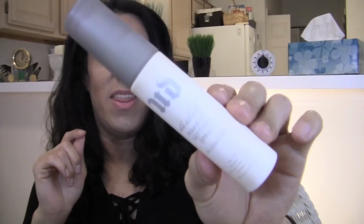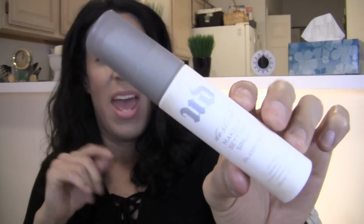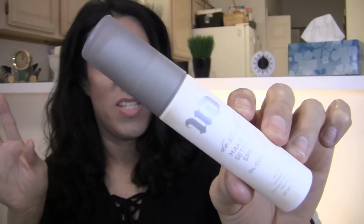Okay, the Urban Decay Slicked Makeup Setting Spray Oil Control. This is really good. Any Urban Decay makeup setting spray, I think is a safe bet. I think you will love, and I would repurchase for sure. Any one of them works really great. You guys, this is amazing.